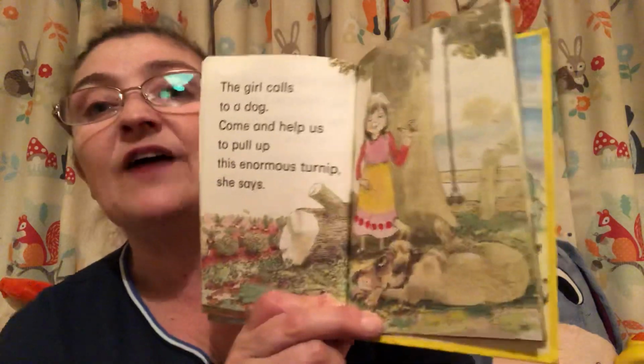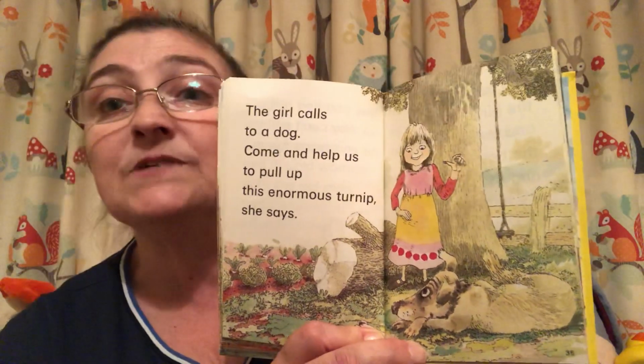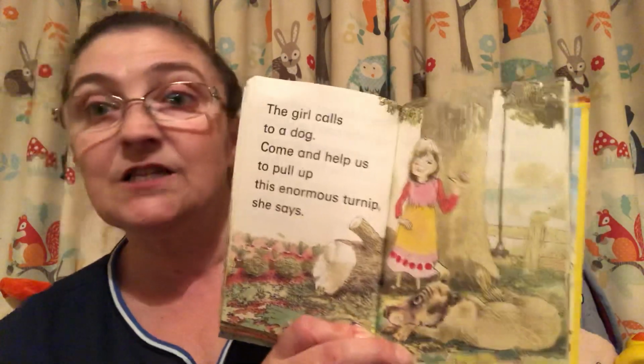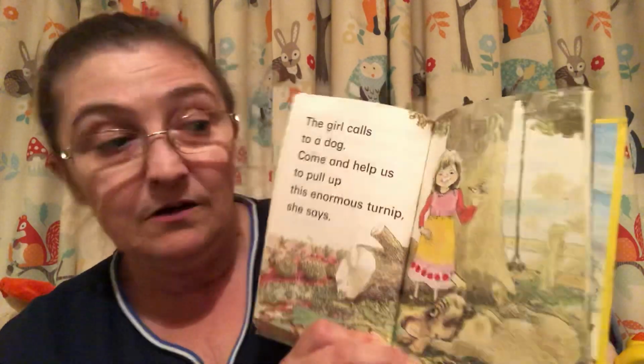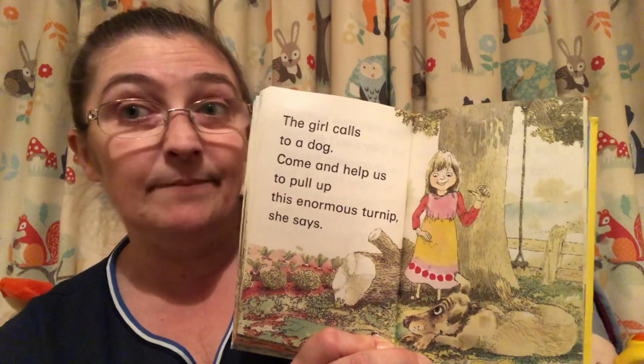Now there's the dog having a little nap underneath the tree. And the little girl is asking him to come and help. So that's going to be 4 people and a dog trying to pull that enormous turnip. Do you think they'll do it this time? Let's see.